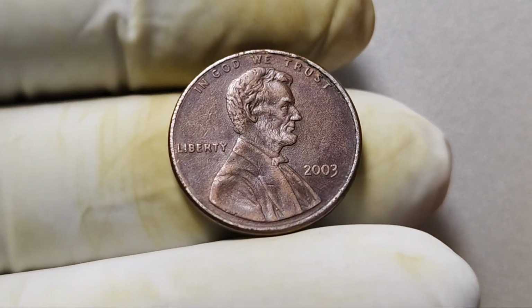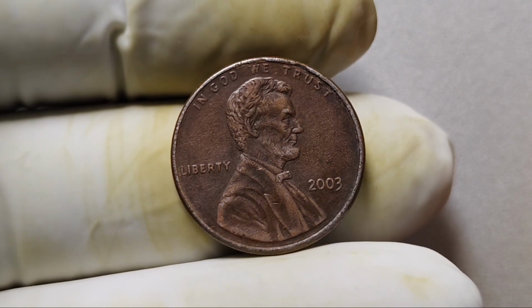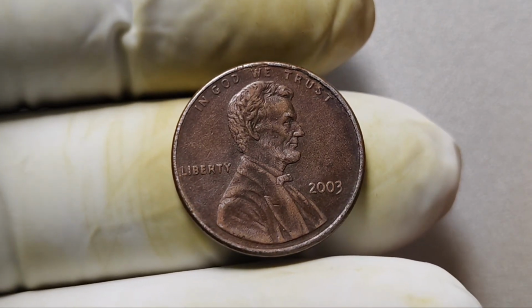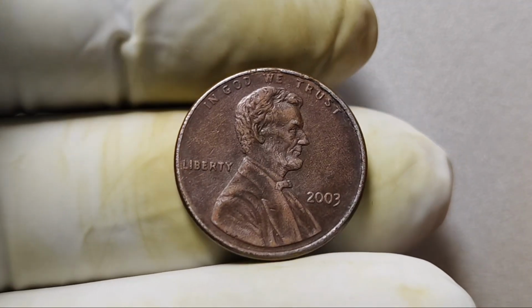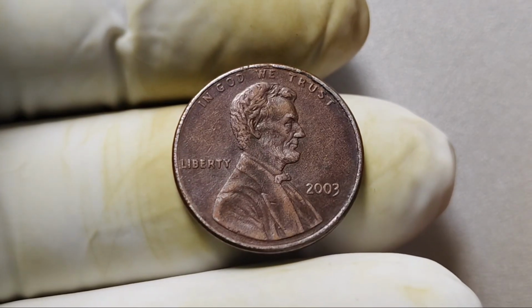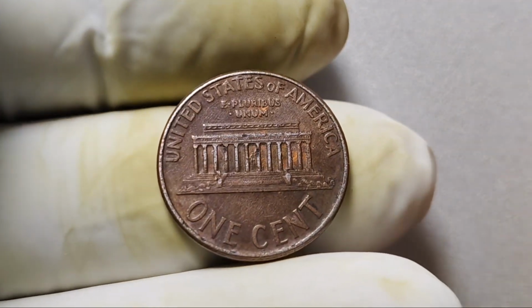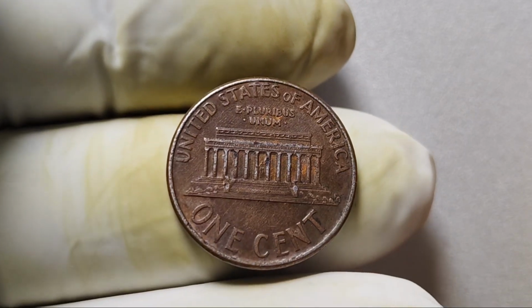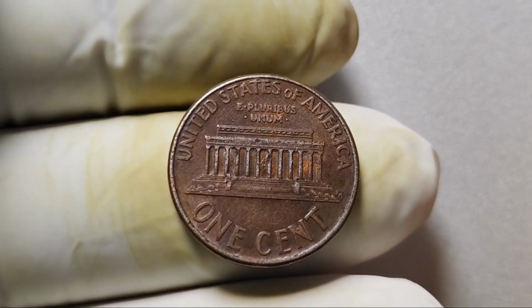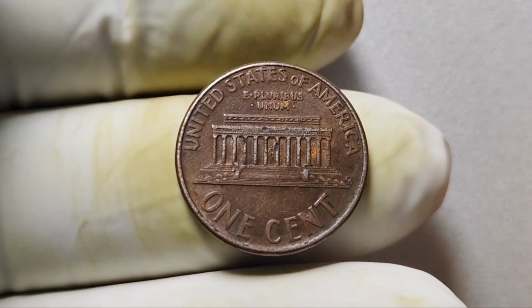The normal penny for that year has the P mint mark to show it came from Philadelphia. But this rare 2003 penny, missing the mint mark, was a fluke. It wasn't supposed to happen. These coins are super rare, and when something's rare in the coin world, it's valuable. Now, you're probably thinking, okay, I get it. It's rare. But why would someone pay $3.4 million for it?